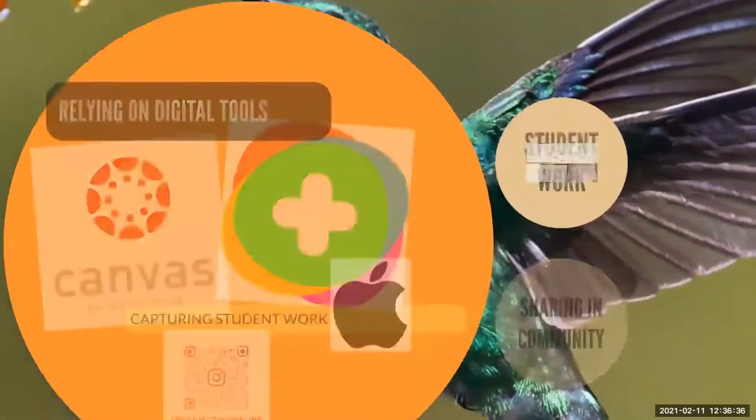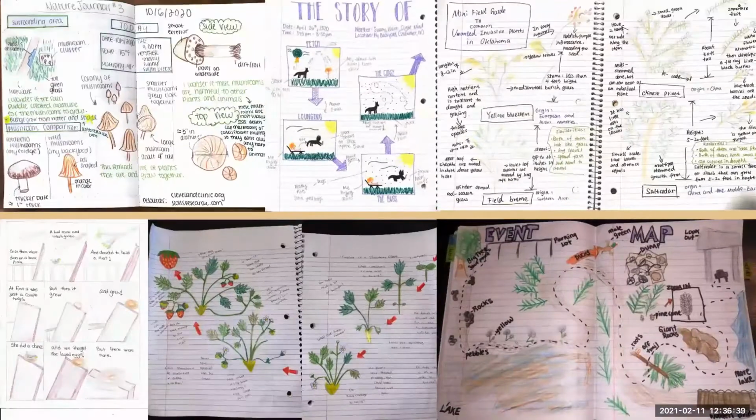Some examples of that work that they share by scanning the images and submitting them for grading and assessment are shown here. They've constructed event comics, field guides, timelines, and infographics. And you can see in these examples where students have included drawings, words, as well as numbers to describe their observations.